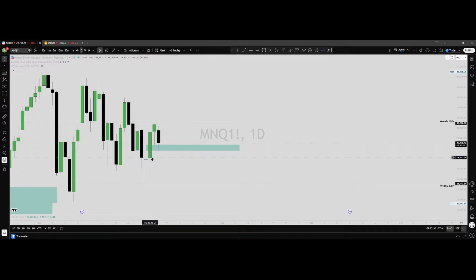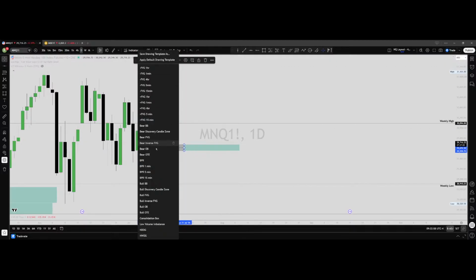Okay, I'm gonna take this out. This fair value gap is not really a good fair value gap. Just confused if I want to put it there or not. Let's see. So that is what we have as daily fair value gap. Let's just put it there.